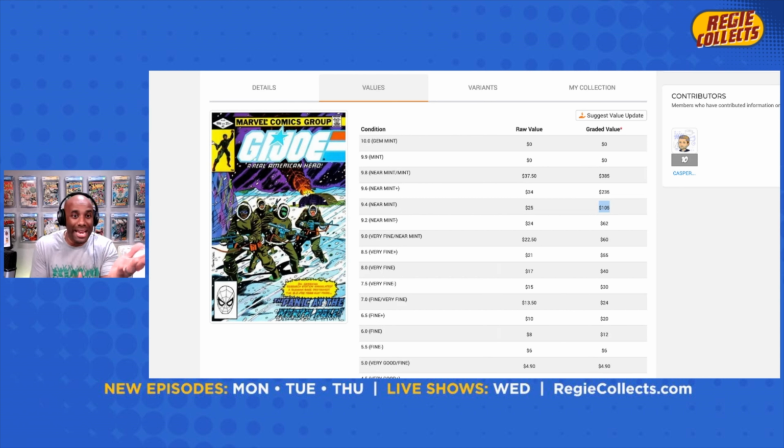Maybe you only paid 60 cents for this book, and your numbers might look a little bit differently than mine. But when you look at the 9.6 near mint plus, it has a value of $235. And in my mind, there is a lot of cushion there. And you have the ability to look at this book and eyeball it for a 9.6. That is a gorgeous copy.